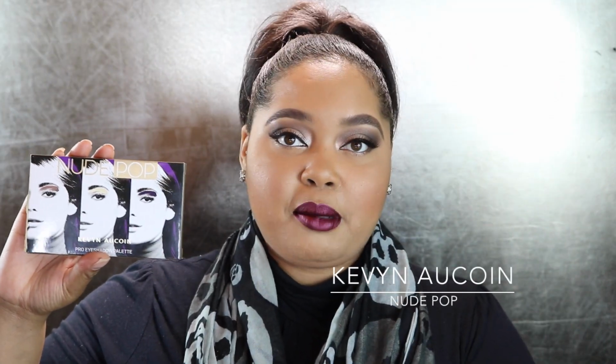These are not only an October favorite, but they're a lifetime makeup favorite. I love you, Precision Tips Q-Tips. Love this palette. This is the Kevyn Aucoin Nude Pop Eyeshadow Palette.